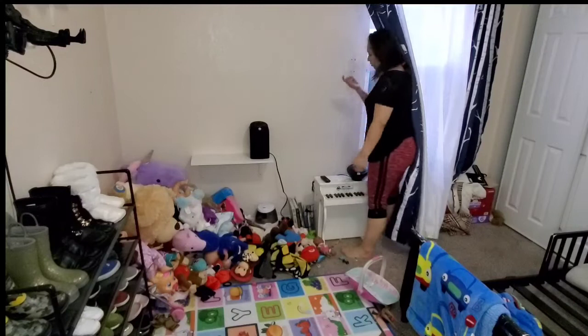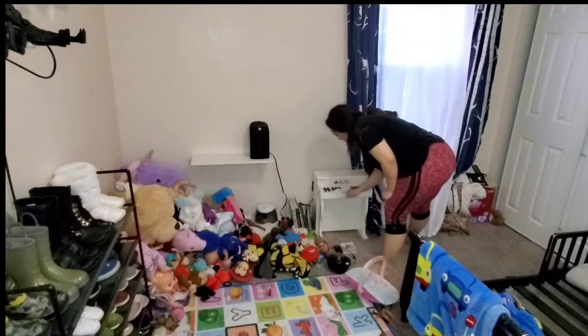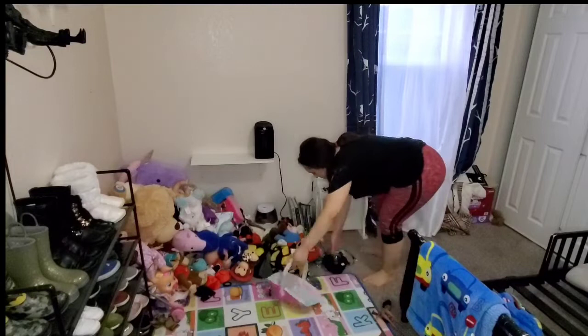Now, if you look at the window here, it's still nice and bright. It's still daylight outside. But when I was done with this room, the sun was down. I was exhausted. I needed a shower. So I just turned on the kids' nightlights and I headed off to shower and relax.